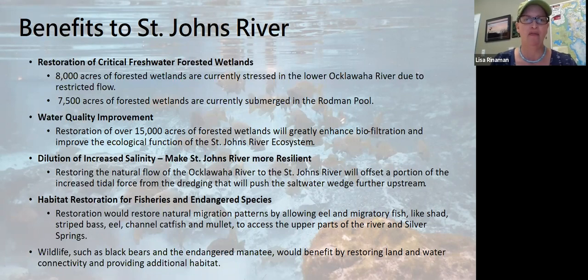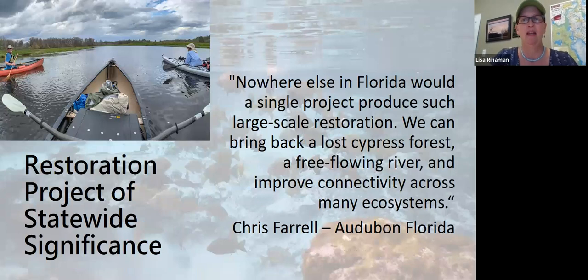And so the fishing opportunities in that restoration downstream of the Ocklawaha confluence with the St. John's will truly be exciting and provide more economic opportunities, because more people will not only come to fish, they'll also come to explore springs and trails and different outdoor opportunities available in this area.